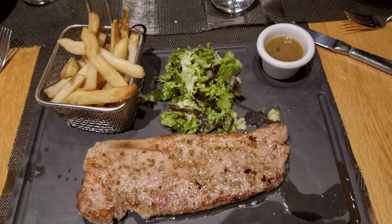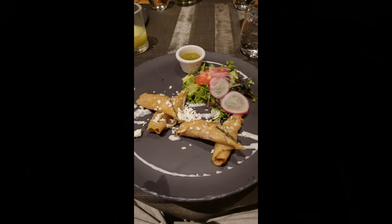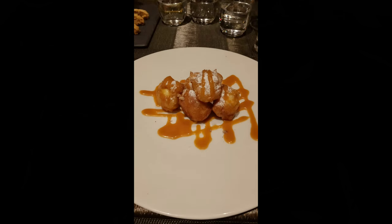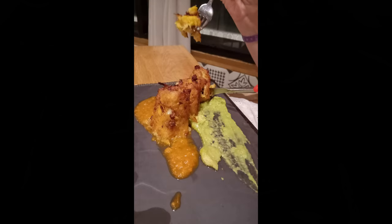Beloved. That was a ribeye steak. This is Beloved, a New York strip steak, fries, very good too. Salmon basket with fries, Beloved. Beloved taco appetizer, wicked tasty. And these little fried donuts, Beloved for dessert. And then the creme brulee, got mezcal to dip your biscotti in, nice.